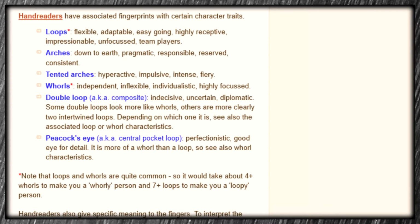So, any of these sound like you guys? Does anybody have a tented arch to be hyperactive, impulsive, intense, and fiery? Well, I am the most loopy person because all 10 of my fingers have loops. Oh my god. Ladies, keep in mind, Jelle is pretty flexible.